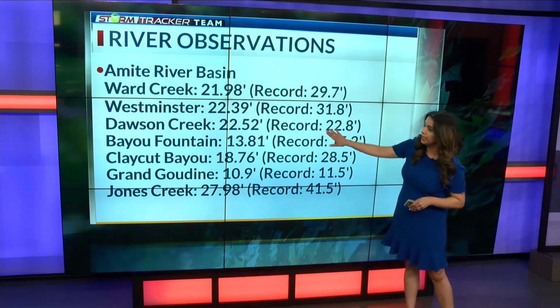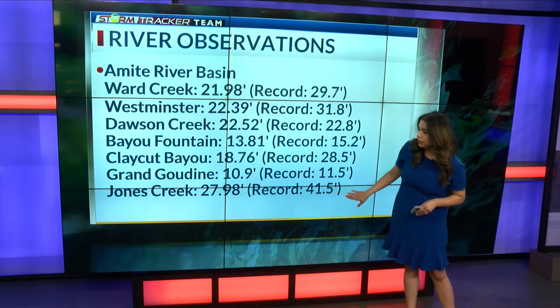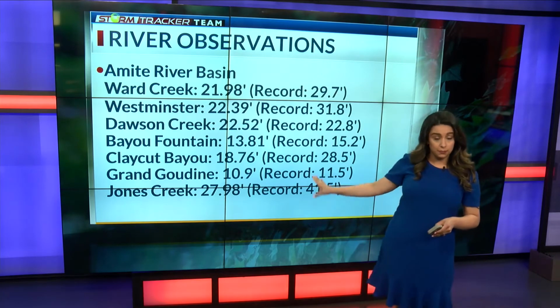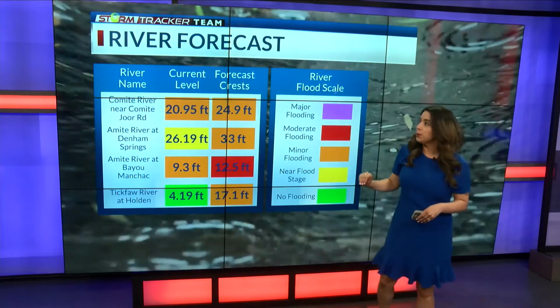So Dawson Creek over 22.5 feet, and then Bayou Fountain close to 14 feet, and then Jones Creek close to 28 feet. And so some areas reached record levels before dropping a few hours ago.